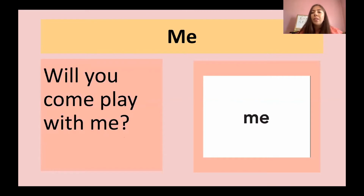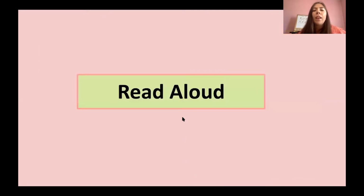Our high frequency word of the week is me. If you guys want extra practice with the word me, you guys can write sentences at home practicing the word me, okay? So we're gonna go ahead and do our read aloud.